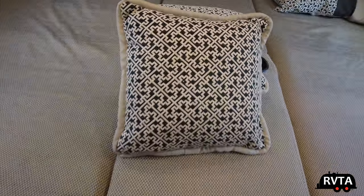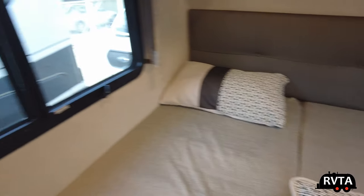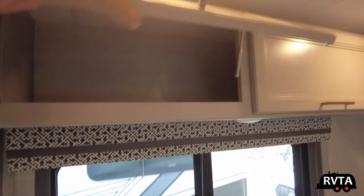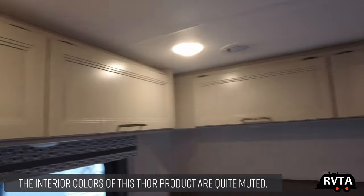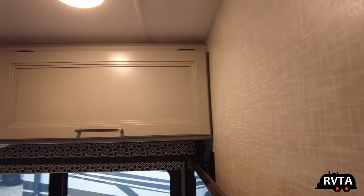These pillows look pretty nice. What do you think of the pillows, for you stylish folks out there? Do you like these pillows? Do you like the setup of this unit? Do you like the colors? Do you like the big, gigantic windows? These are big windows. Storage goes all the way to the back. There are no partitions. They do have struts to support them up, just so they won't bang your head.